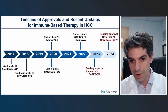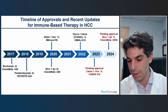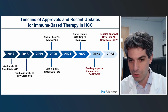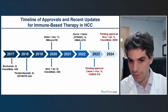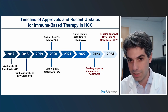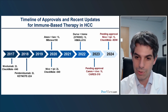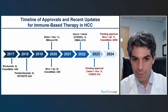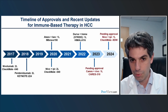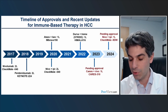And actually, we're awaiting 2 potential approvals. One is the combination of camrelizumab and rivoceranib, which is a tyrosine kinase inhibitor plus PD-1 combination based on a global phase 3 study, the CARES-310 study. And then most recently, there was a press release that nivolumab and ipilimumab hit the primary endpoint of overall survival in the frontline setting, and those data are eagerly awaited. So it's very possible that in the near future we'll have at least 4 frontline approvals to choose from, which would be fantastic.